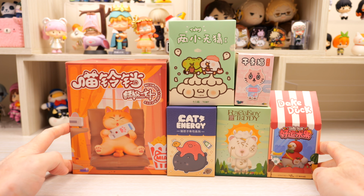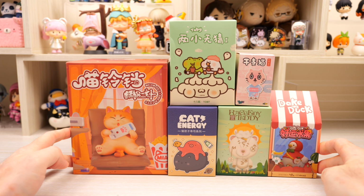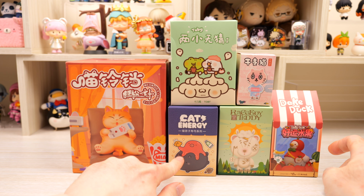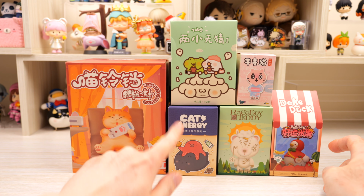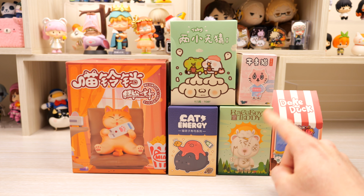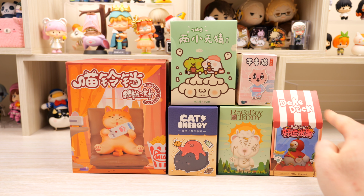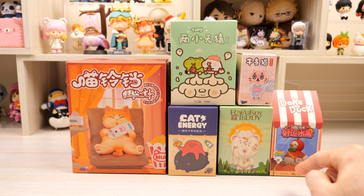So I have a couple of blind boxes. These are all animal themed. So we have this big cat one, we have the little cat sushi, this frog and duck one, this cat one, this Raggedy Teddy, and then this Dake Duck. And I'm super excited to see what's in all of them. I bought one of each just so I wouldn't get any doubles. We're gonna start with the smallest one first.